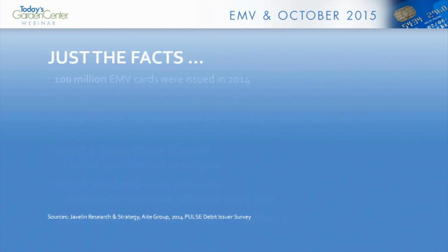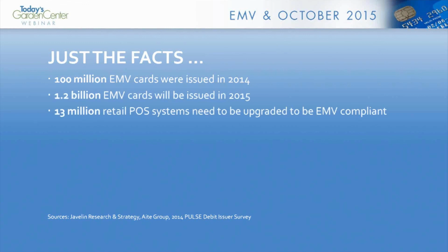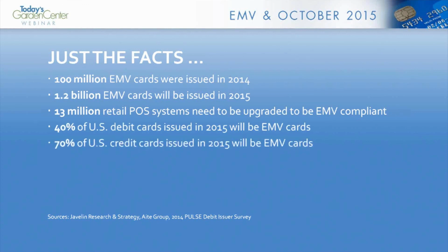So here's a fun set of facts for everyone, and I appreciate the fact that we're down to 5 minutes here. There are approximately 1 million EMV cards that were issued last year. There are 1.2 billion cards that are going to be issued this year. 13 million retail point-of-sale systems need to be upgraded to be PCI compliant. I want you all to know that that ensures my employment for the next 12 months. 40% of all U.S. debit cards issued this year will be EMV cards, so your debit cards, just like your credit cards, are going to start to be smart.